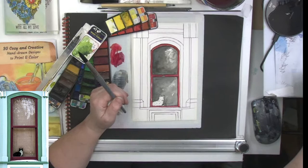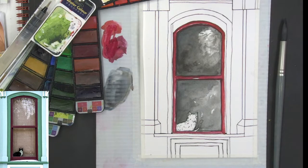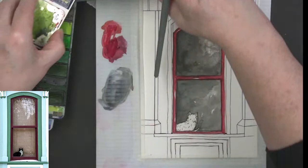Hello, Jan, and welcome. All right, I'm going to let that dry for just a second. Oh, put it back in. I'm going to paint a little more, and then we'll talk about the Valentine project.